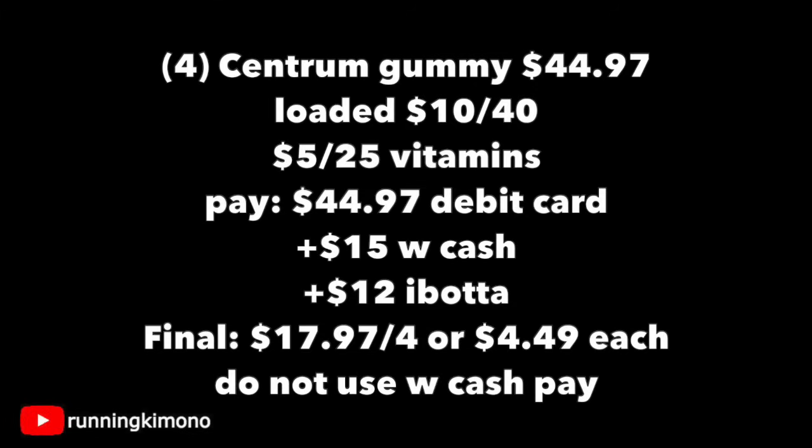So grabbing 4 of these, it would be $44.97. Let's have our booster loaded. We're getting 5 back when we spend $25 on vitamins. Unfortunately, the payout for this at $44.97 is really big. You have to use your debit card as you're using a spend booster. If you have manufacturer register rewards to throw into this, by all means, you're getting back $15 in Walgreens Cash, 10 for the booster, 5 for vitamins, and then $3 back from Ibotta for each unit of those vitamins, making it $17.97 for the 4 or $4.49 for these vitamins.